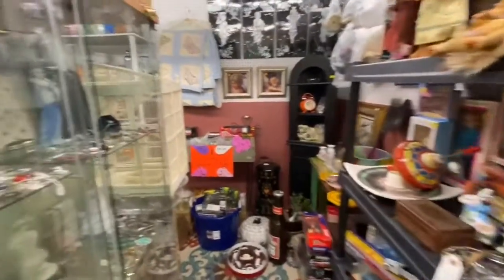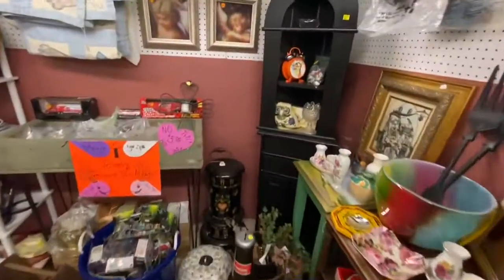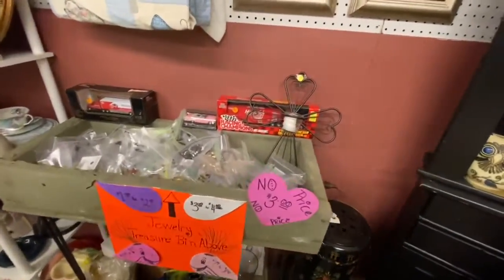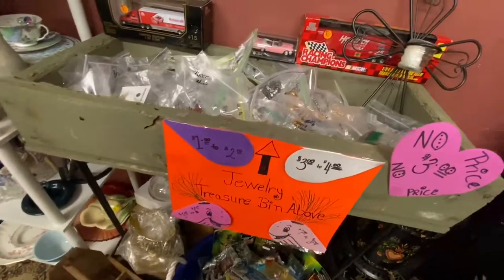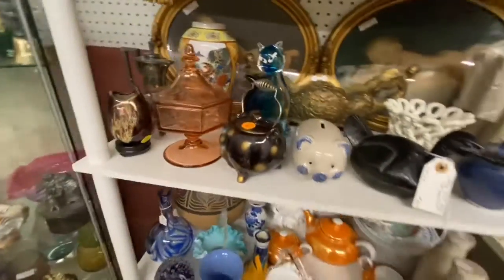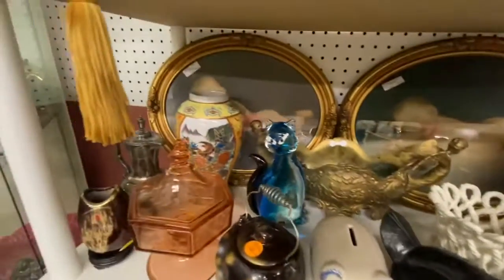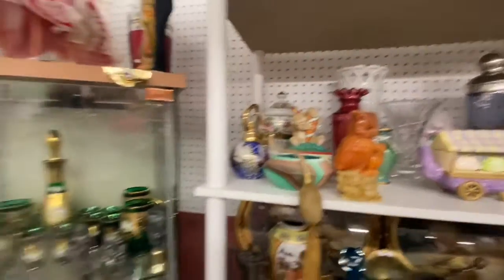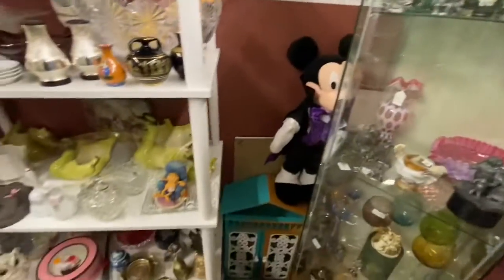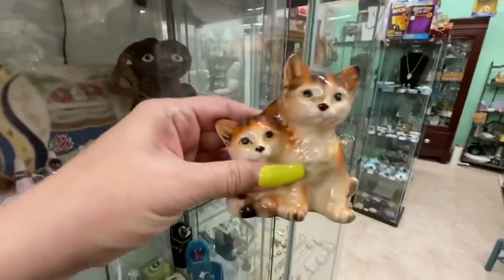This booth has a lot of jewelry. This lady actually has this booth, the unique hippie style booth that I showed you earlier, and the booth that's next to this one. She has three booths in this mall, and she also works for the mall. Just showing some items and prices. I love her booths. She always has so many things in it, and I learn a lot just looking at the different items and the makers and stuff. These little cats are so cute.